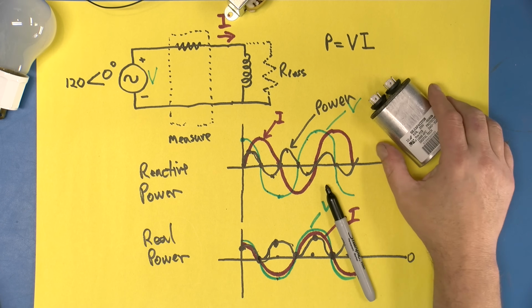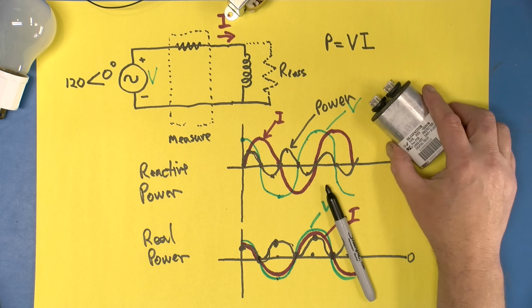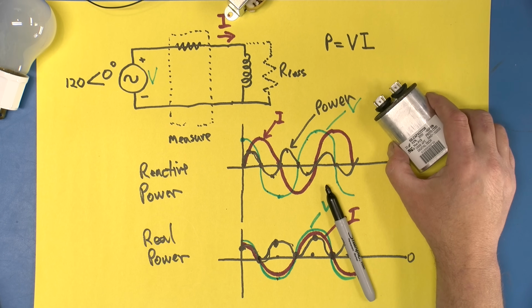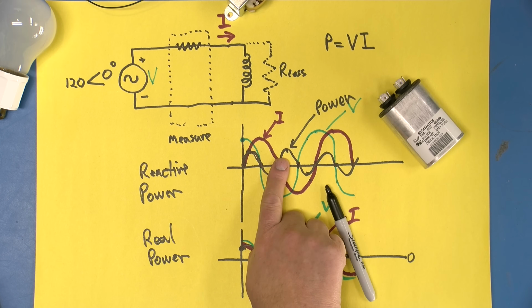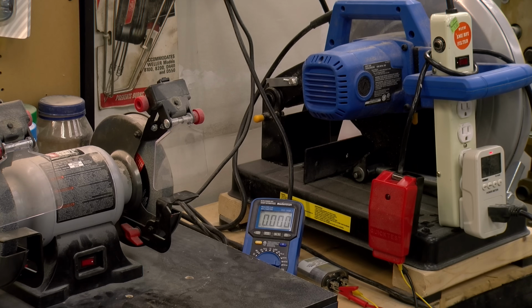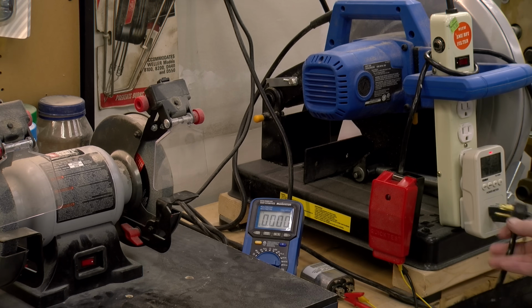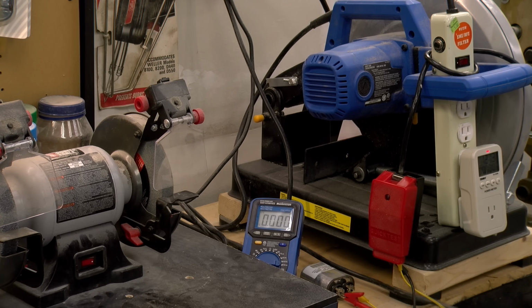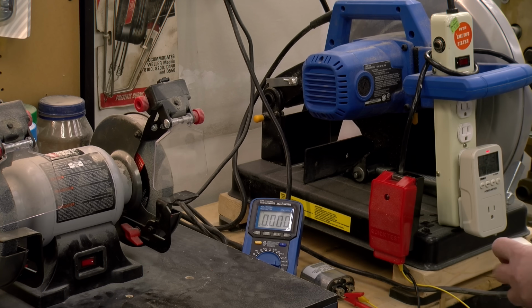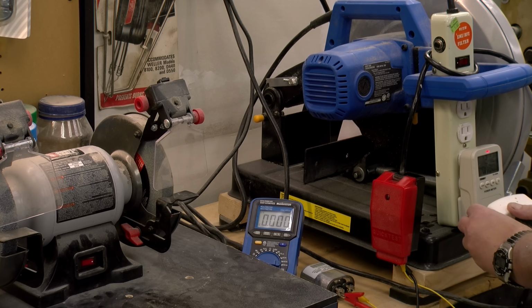And we should do that with our little bench grinder and see if we can use this capacitor to get rid of most, if not all, of the reactive current, the reactive power, and just leave the real power. All right. So what we need to do is connect this plug from our quick test, which connects the capacitor, to the same circuit as where our little grinder is attached. And we will do that by using a triple plug like that. And I'll just plug it in here.